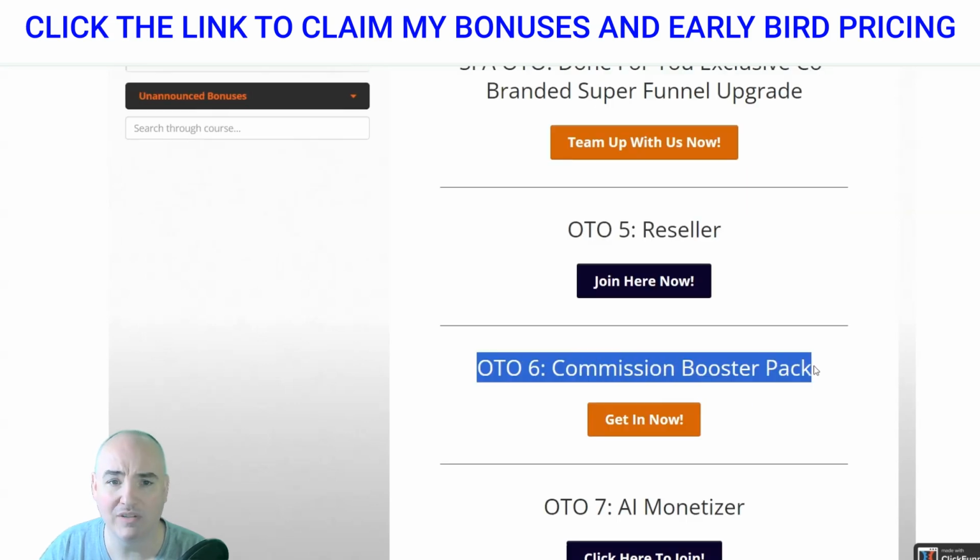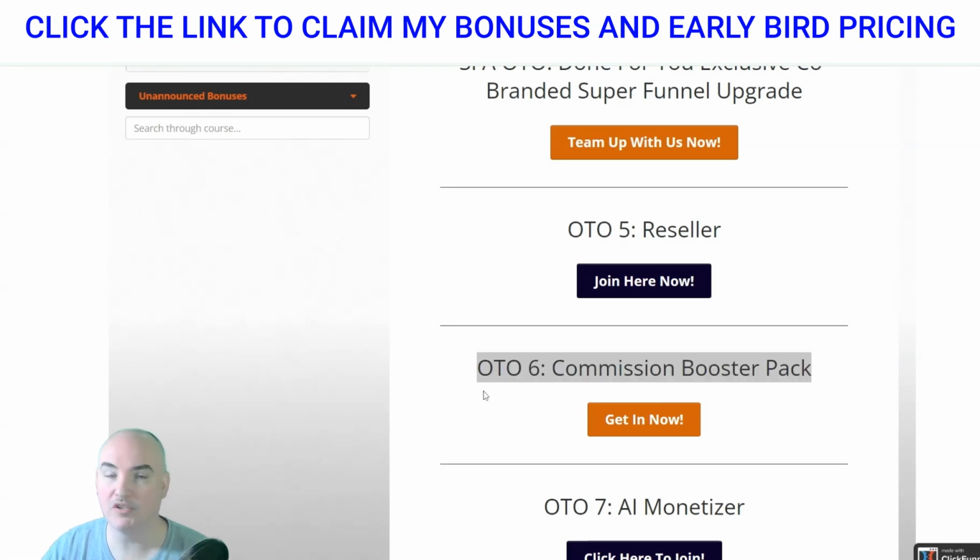They have OTO 6, which is the commission booster pack, where it is a high ticket item where you are able to get 75% commissions on all, as well as their future products. So usually they offer 50% commission on the offers that they sell. So you would get an additional 25% on every offer that they have ever released and all future offers as well. You'll get 75% commission on that.